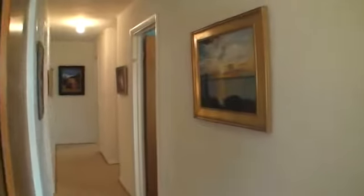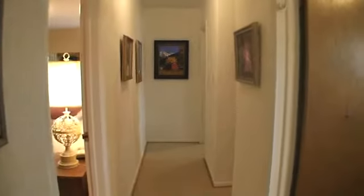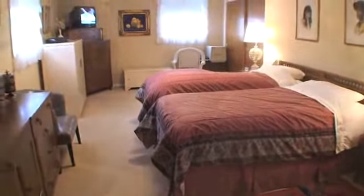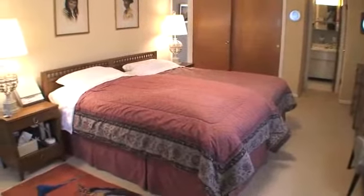Down the hallway are this home's three bedrooms, privately secluded from the main living areas. The first is a huge master bedroom. If you're a buyer having trouble finding a master suite to fit your furniture, this is your home.